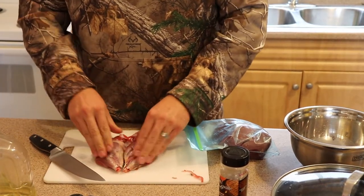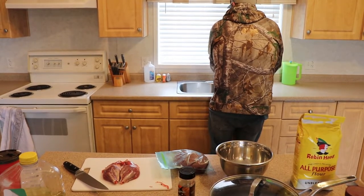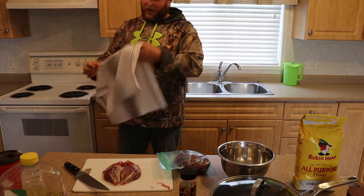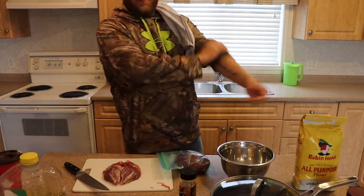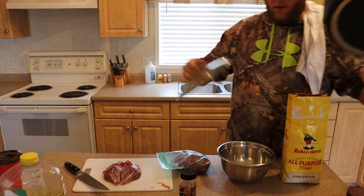Okay, so first things first, we're gonna mix up our breading mixture and get our oil going on the stove. So first up, we'll wash our hands, get that started, then we'll start cutting breasts. That was a big towel. There was a dollar for four. Can't complain about that. All right. Well, let's get our oil going.